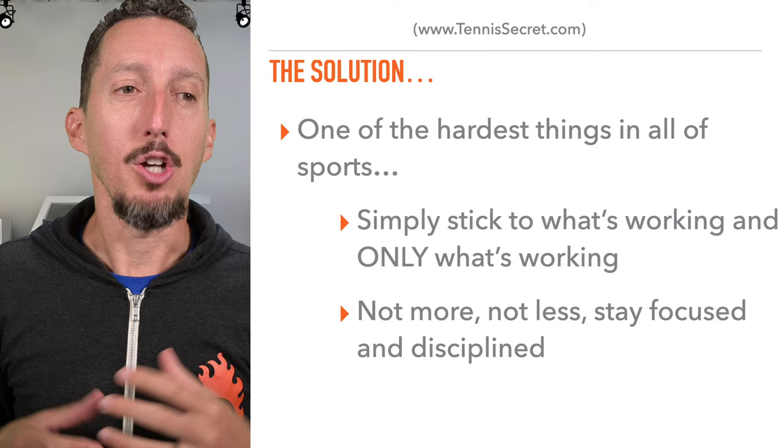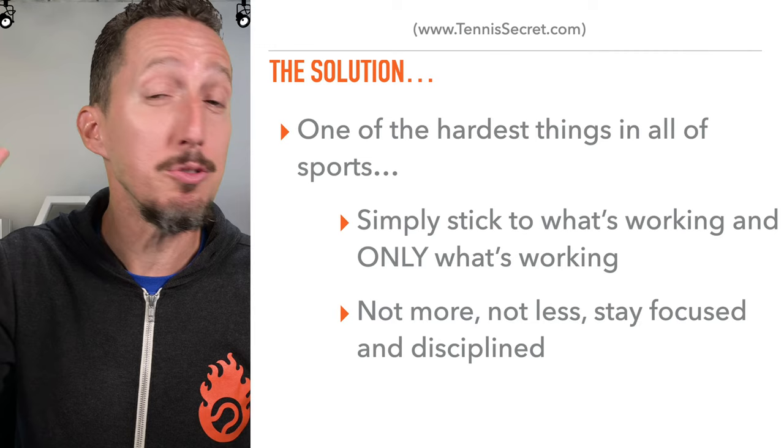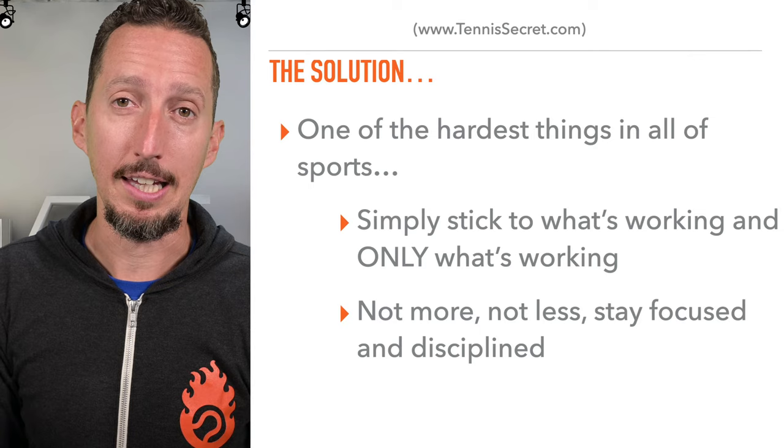You have to stay focused. And when something is working, just sticking to that and not doing other stuff, not getting distracted, not taking your foot off the gas and not pushing your foot any harder on the gas. All of those different types of mistakes can lead to the momentum flipping, and just sticking to what works is a lot of times the hardest thing in all of sports.